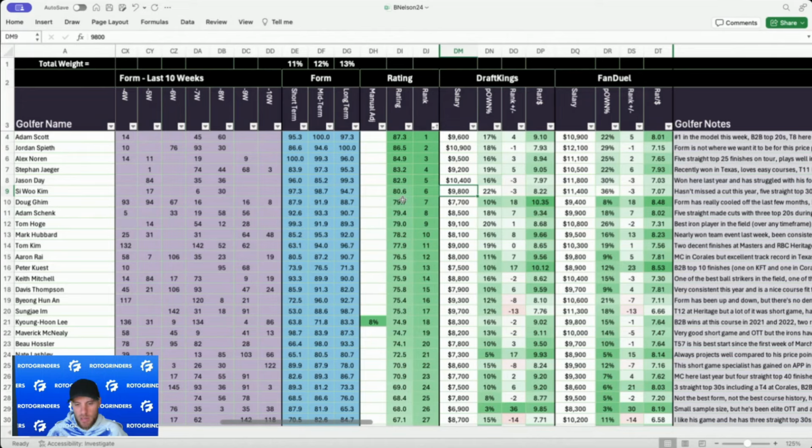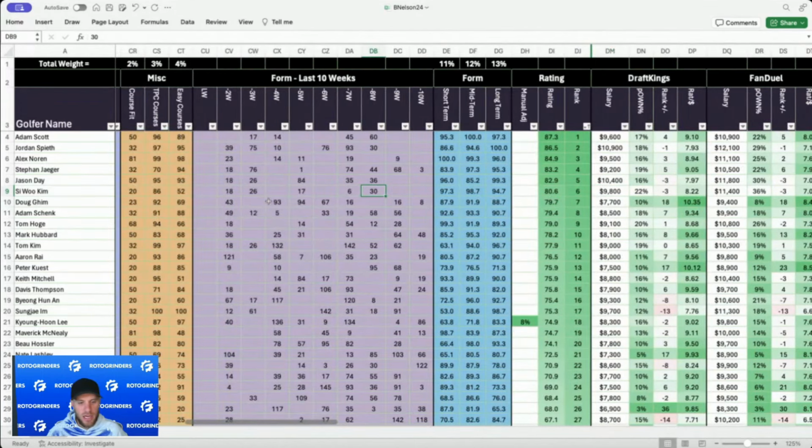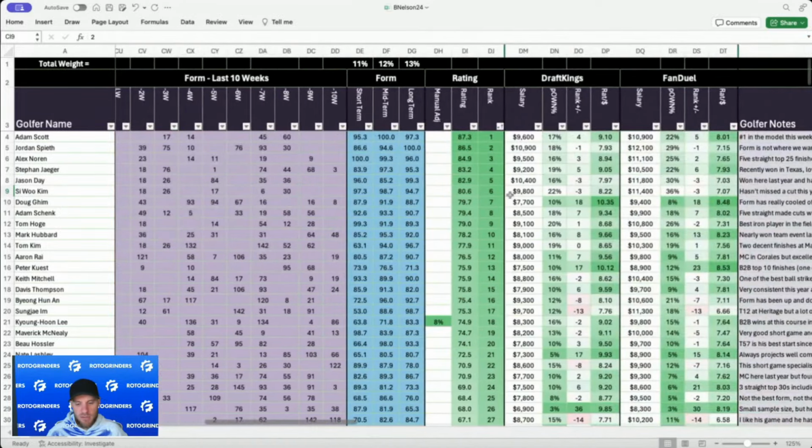He's just been playing so well. He's been great tee to green. He just hasn't been able to putt well, but he hasn't missed a cut this year. 5 straight top 30 finishes, finished second here last year. He's gained at least 5.7 strokes tee to green in 6 of his last 8 starts. So really good numbers there. That could help, especially if the wind picks up.